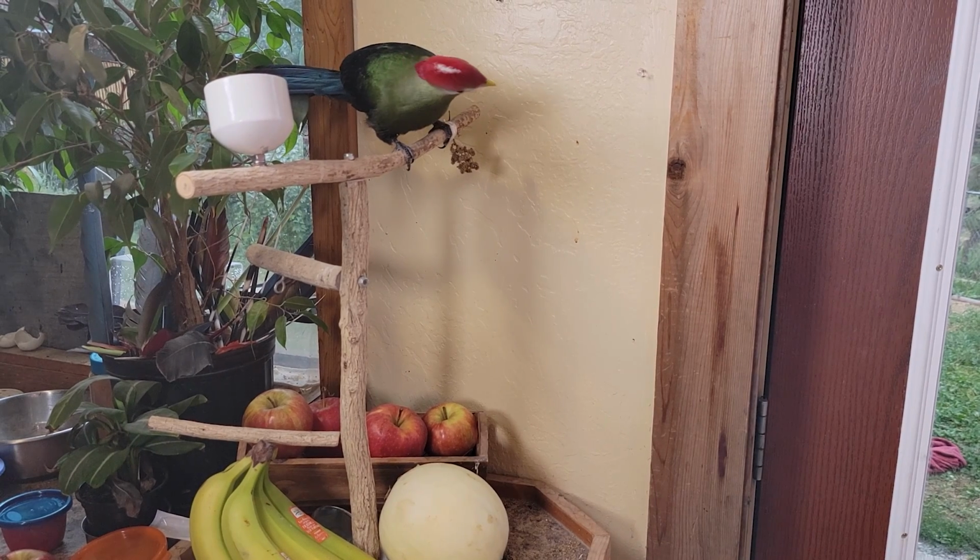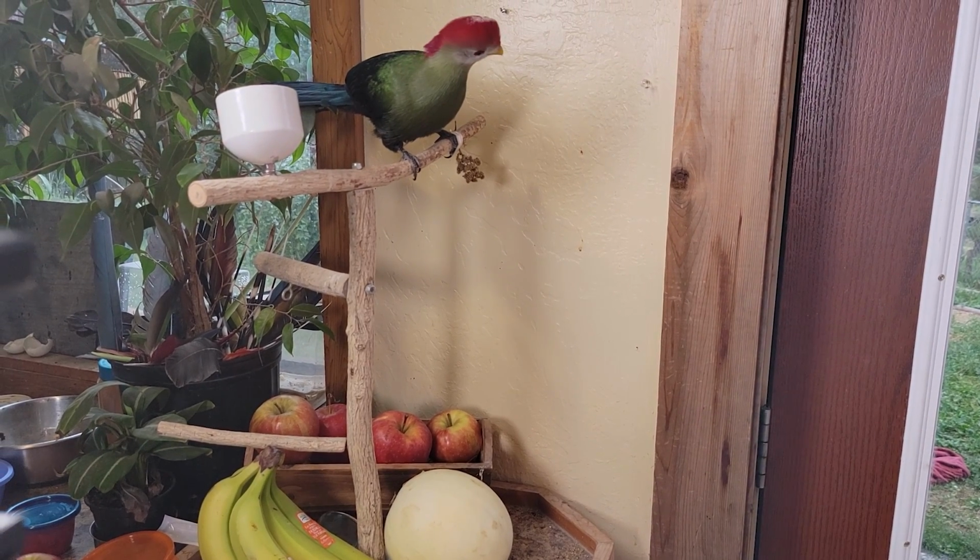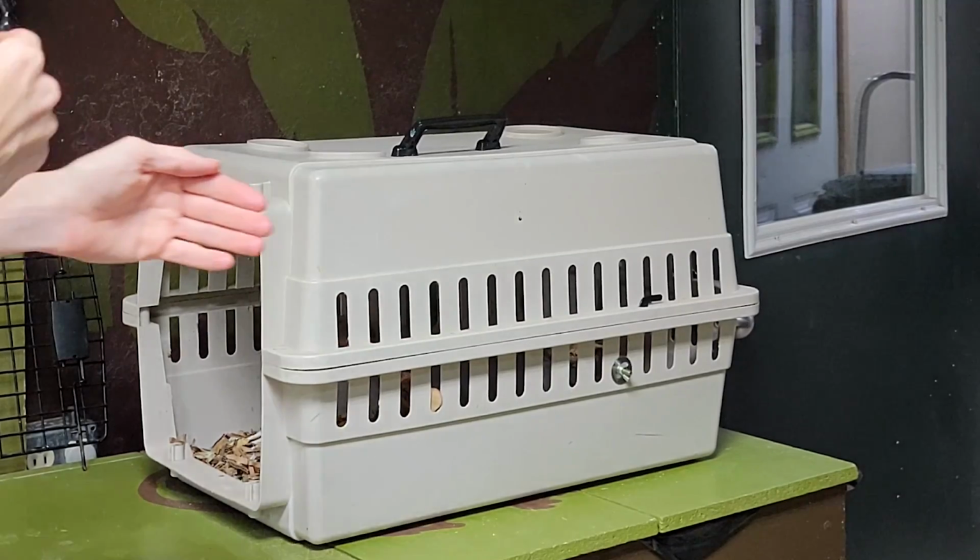Well, a banana is a little scary if you're that close to it and you've never seen the whole thing before. The next step was introducing the top of the crate. So I just put it nearby, and then I started putting it on top, and then just moved it down a little bit, so eventually it covered the entire bottom.